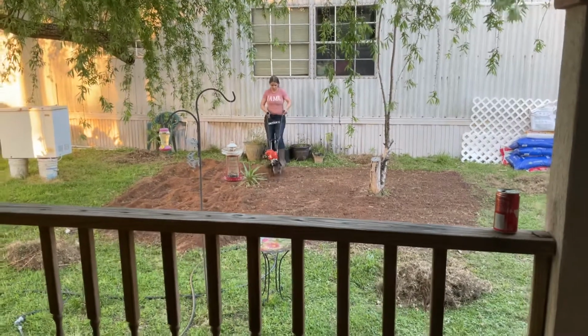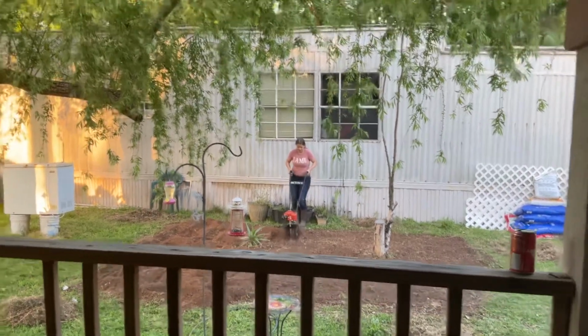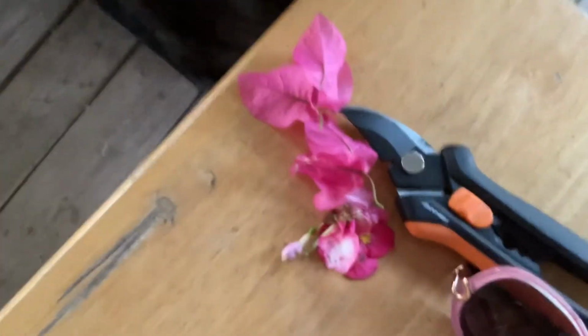That is our spot where we're going to put the hummingbird and butterfly garden. And we've all worked really hard today on getting flowers repotted. I've got some pretty flower petals I'm going to dry to put in resin.